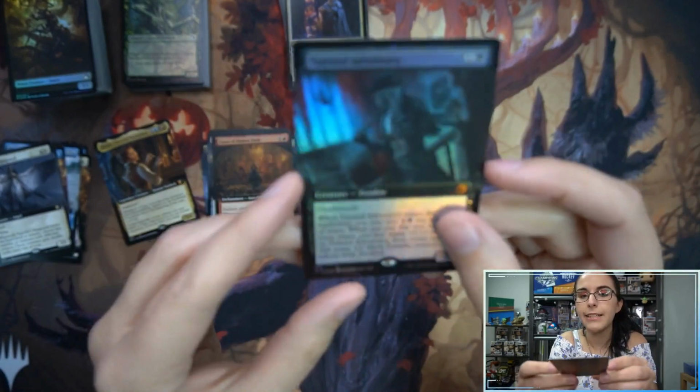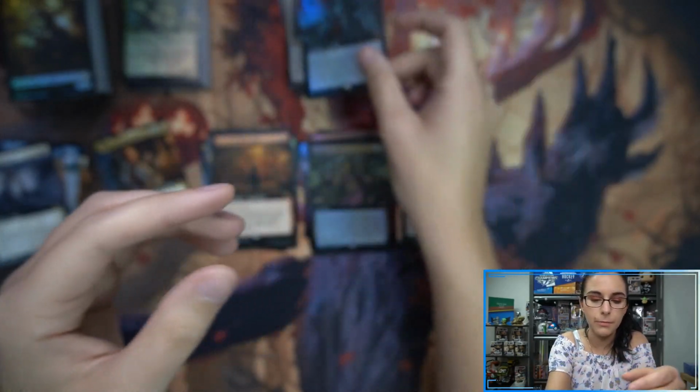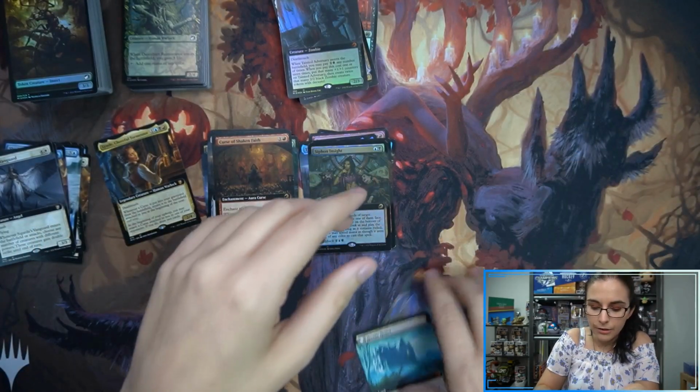Again, Tainted Adversary, borderless foil, or extended art foil, excuse me. Looks like the Pirates of the Caribbean 1 when they're in the moonlight. That's what it reminds me of. Also had 2 extended arts.